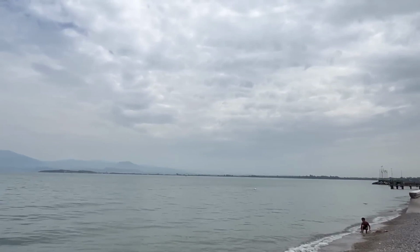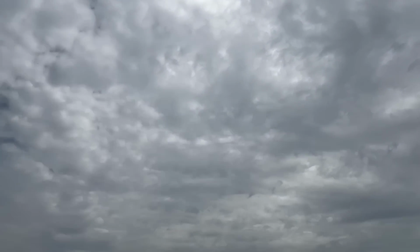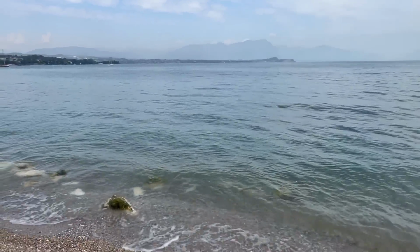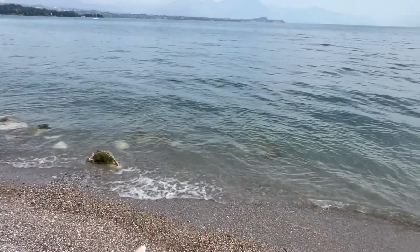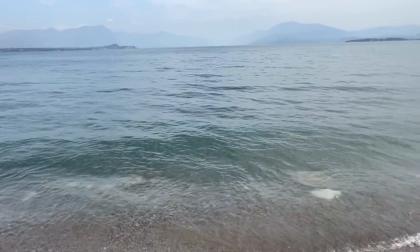But like I say, it's a little bit cloudy today. The sun is behind this huge cloud, but obviously it's still warm, it just makes everywhere look a little bit duller. So the lake does look a bit dull today, but when the sun's shining it looks really blue, a really nice colour.